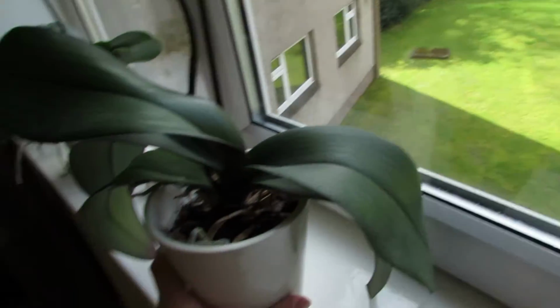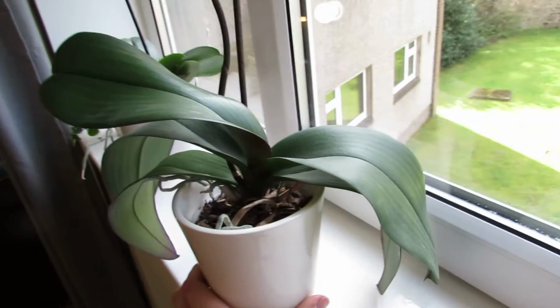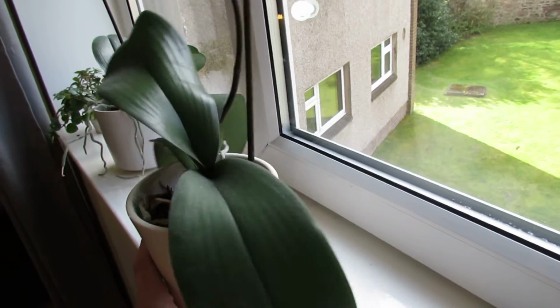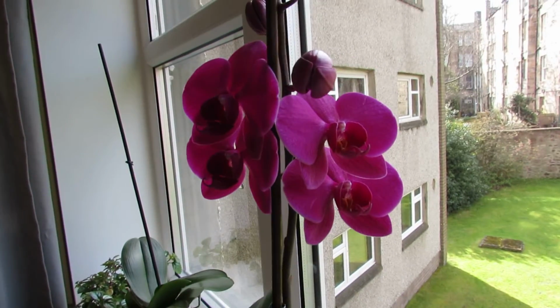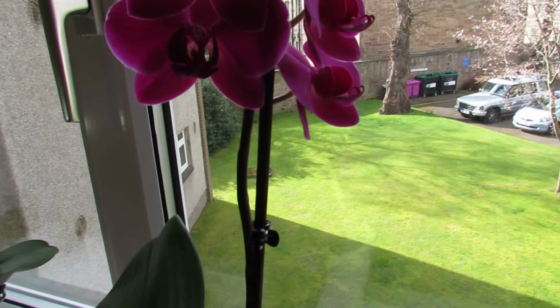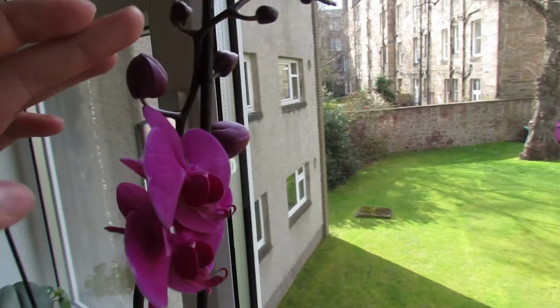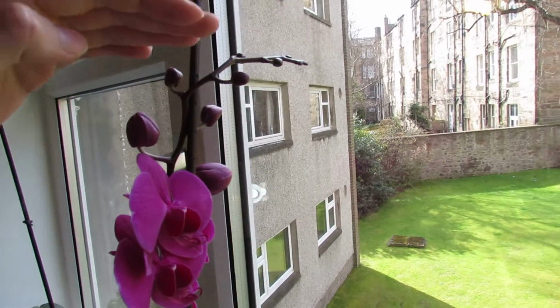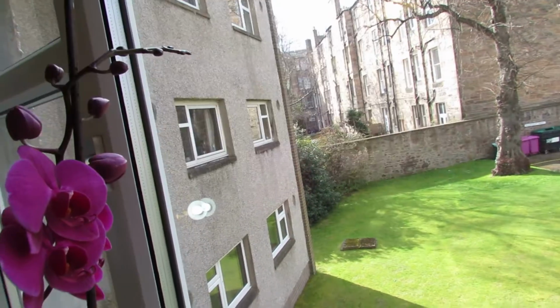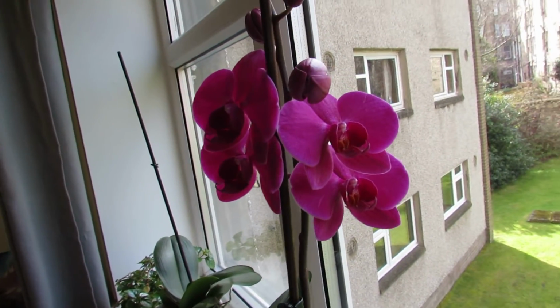Then my biggest orchid is this one here. It's got a great root system and big leaves, so I'm hoping it's going to have a lot of flowers on it. And so far it's opened up 4 flowers. And what I've been doing is I've been trying to train the flower spike up as straight as I can up the stick. Then I got it to a good height, and now I want it to kind of come gently and curve down. I think it looks quite nice when you've got lots of them coming up straight and then it curves over.